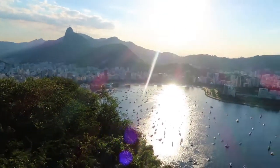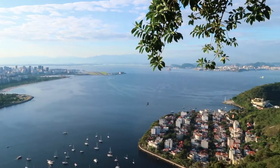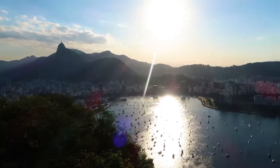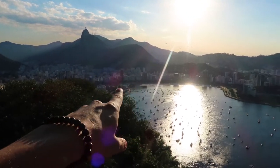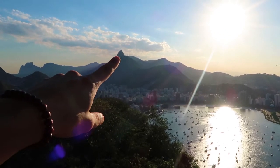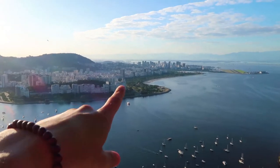So as you can see here, the view is incredible from up here, all the way around. So down here we have Botafogo, which is a neighborhood. Got the Jesus Christ statue up there. Then over here you have another neighborhood called Flamengo.